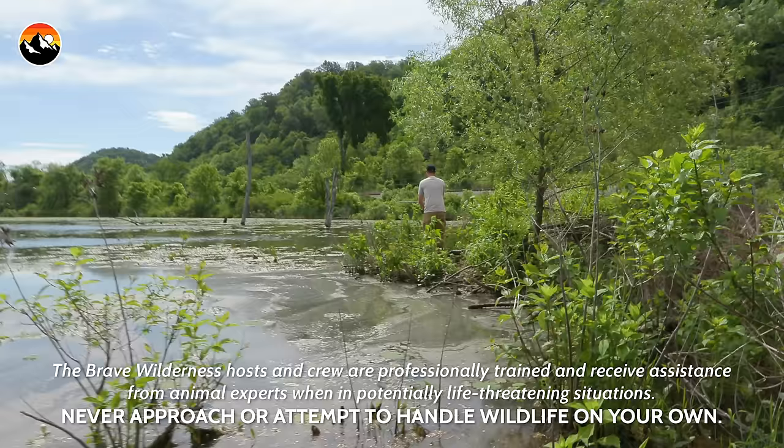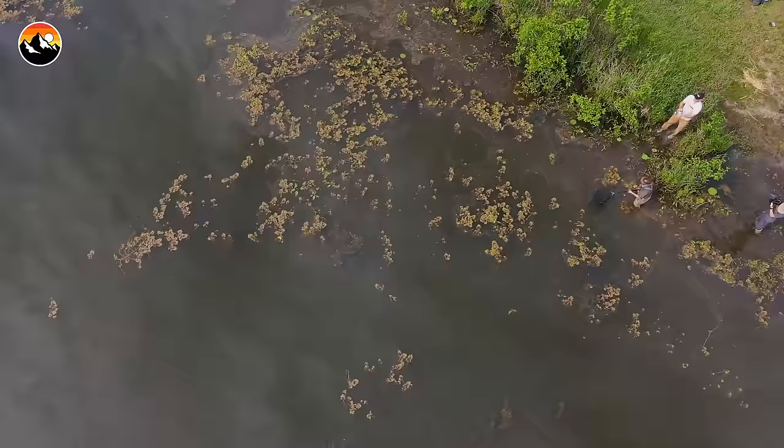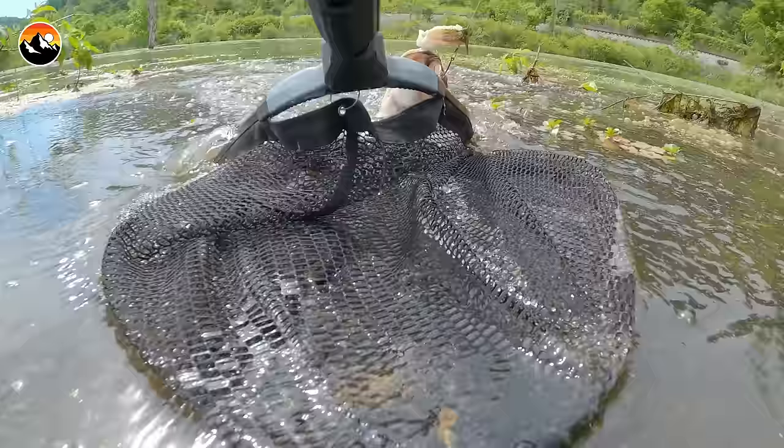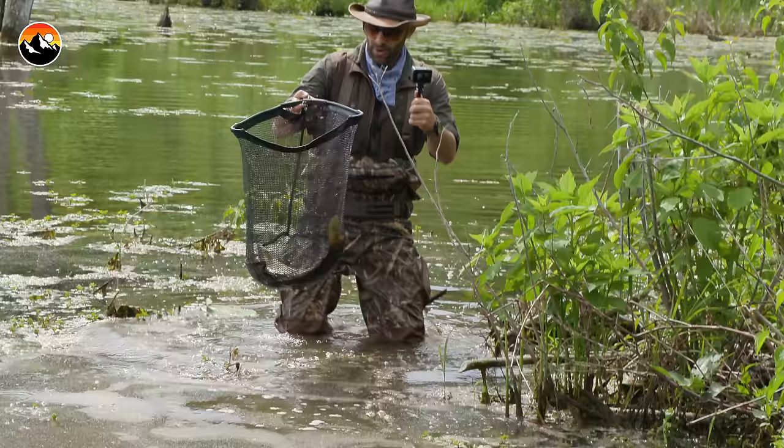Tim's got a fish. Coyote, come on, come on. Yeah, I see him. If we can actually land one of these creatures, it's gonna boggle your mind. Got it! We've got a bowfin.